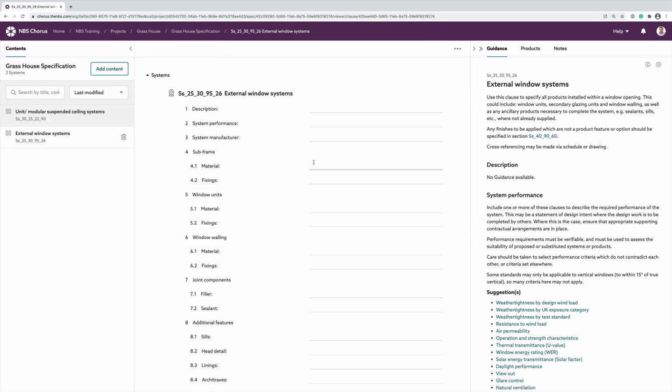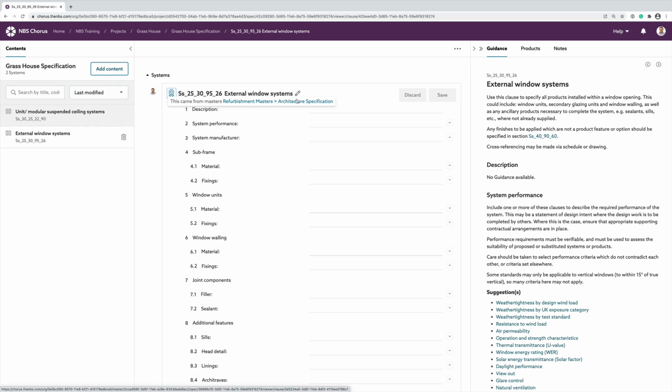If I go into my external window system, you can see there's the external window system. In this case, we didn't put any content in it. It could be that we're going to use this just as a starting point to tell people what systems to use. You'll also notice that there's a rosette here. If I click on that rosette, it will tell me exactly where this specification came from. So it's telling me it came from Refurbishment Masters and it was the architecture specification. If I click into the external window ceiling system here, you can see it also shows me the details for that system. And again, there's a rosette there to show that this was taken from a Refurbishment Masters architecture specification.